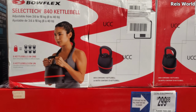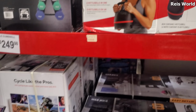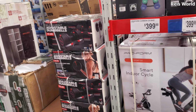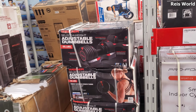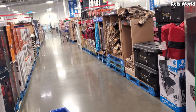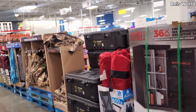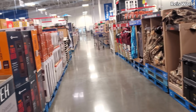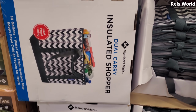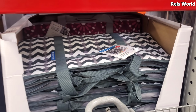I like this. I like how you could adjust the weight too. What is this one? The bike. More adjustable. The dumbbells. It looks like $250. But right now, you guys, I'm finding a lot of new toys. This video might just be toys because I don't really see anything too new going on in Sam's Club. I mean, these totes are $7.98. Actually, I need one. I gotta get one today.